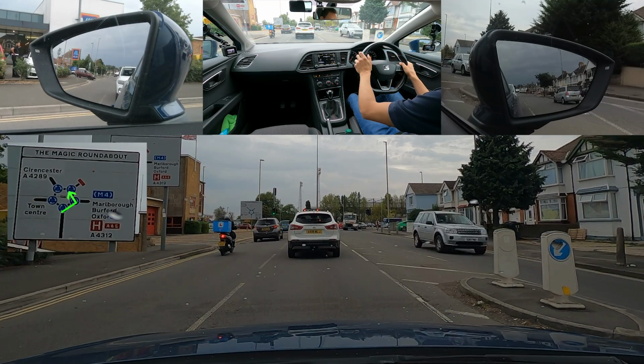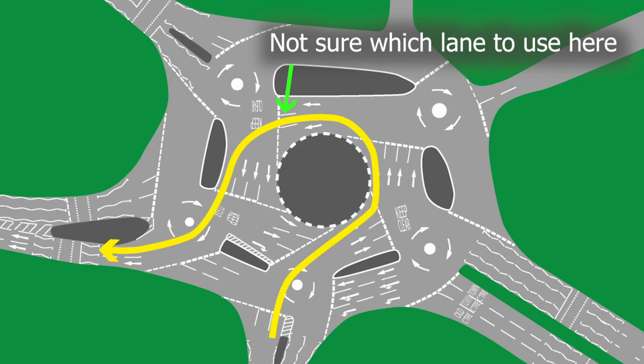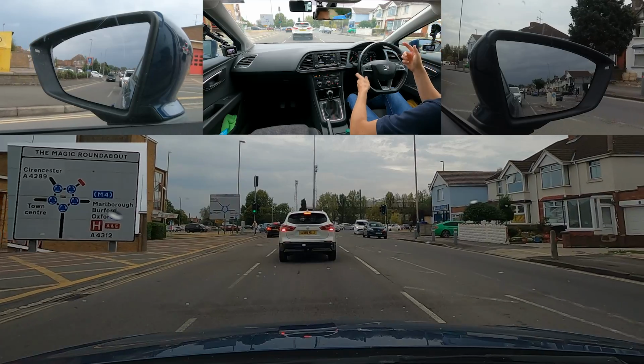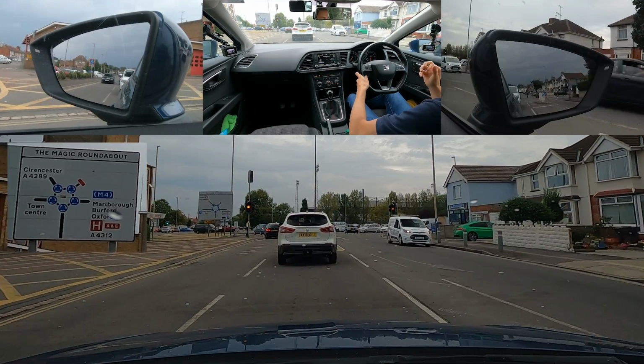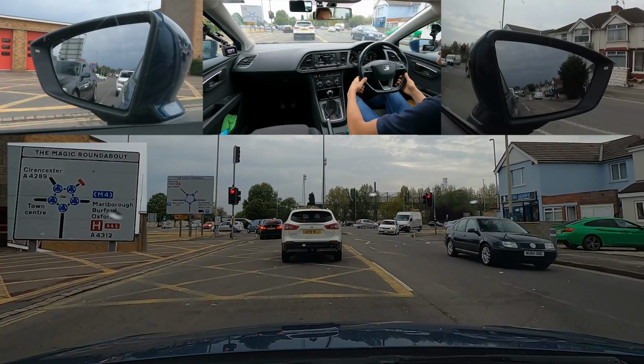So right, left, left, left, and then right. So 3 lefts, right, 3 lefts, and then a right. It's getting busy now, so it will probably be harder. Going the long way round will also make it more challenging as well, and it may be a bit more interesting. Yellow box area here, so I'll leave that clear.